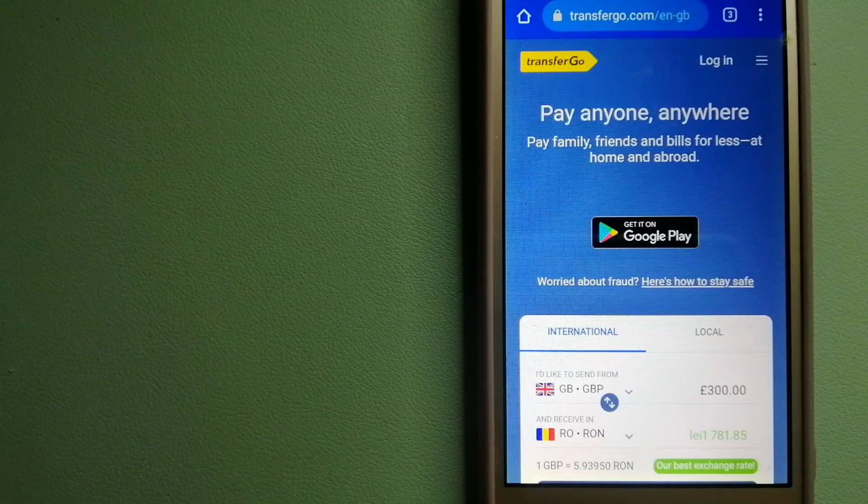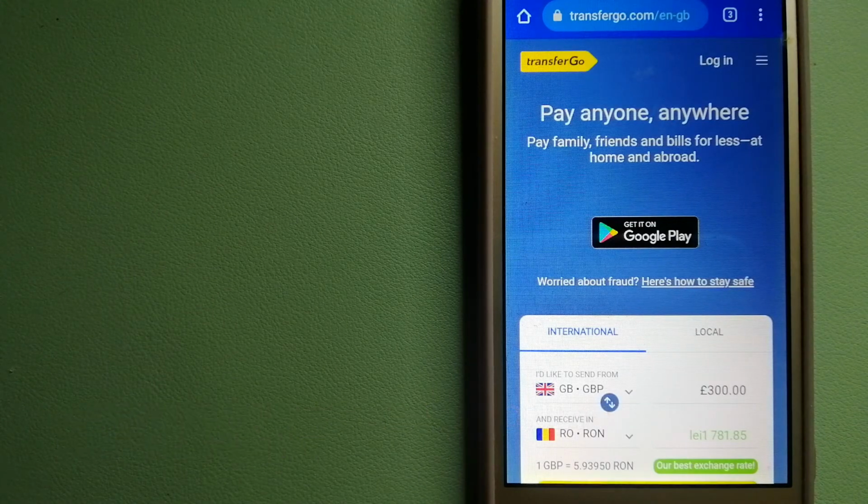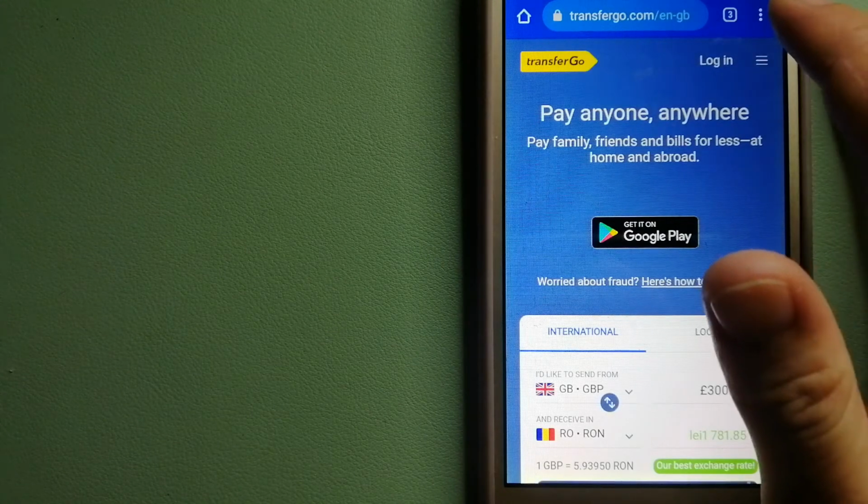They are a company striving to make the world a fairer place for migrants by providing tailored and more affordable financial services that allow their hard-earned money to go further. And to know more about TransferGo, check the video description.